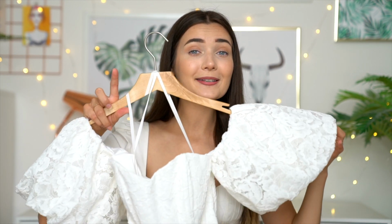Now, this next dress, I must say, it's not really my kind of dress. I probably wouldn't go for something like this on my actual wedding day, but just because it's not really my cup of tea doesn't mean it won't be one of yours. So let's check this one out. I still really like it. Don't get me wrong. I love the sleeves on it.